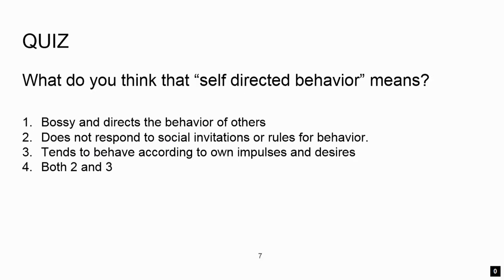So we're going to do our first quiz, so get your clickers ready, okay? I want to ask you the question, what is self-directed behavior? You will have 10 seconds to answer this. So A, bossy and directs the behaviors of others. B, tends to not respond to any types of social invitations or rules for behavior. C, or 3, tends to behave according to her own impulses and desires. And D, or 4, is both 2 and 3. So you can start.